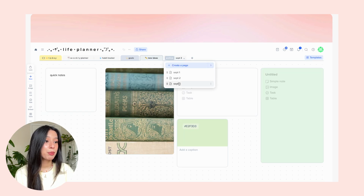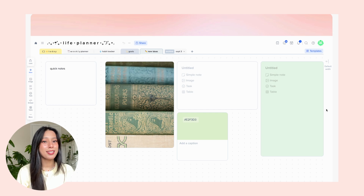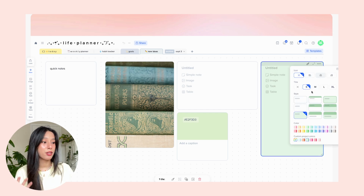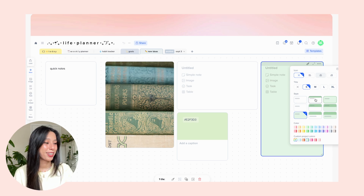You do have the option of grouping pages together if you want, but it's just nice that everything is right there along the top. So a few other design details that I personally really love. In general, xtiles has a ton of ways to customize the look of your pages, which if you're a sucker for aesthetics like me, that is definitely really important in picking out your daily planner app.